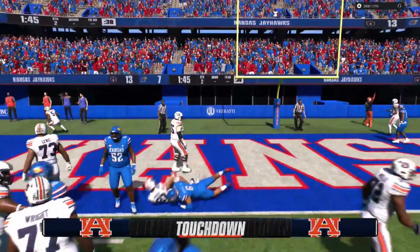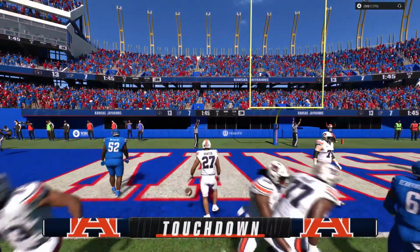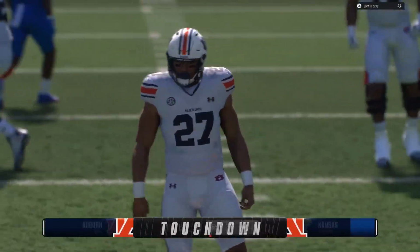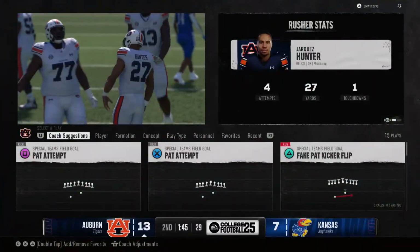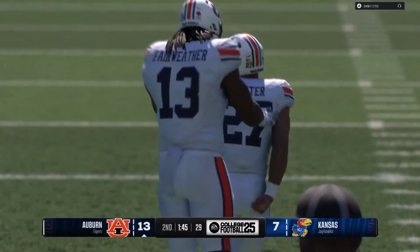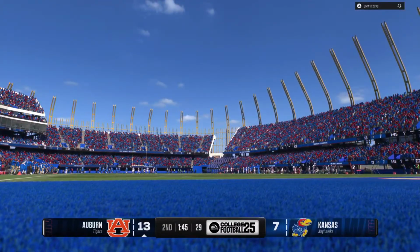Slams it ahead. Into the end zone he goes. Touchdown, Tigers. And that is exactly what you want from your offense. Man, late in the half, you want to execute and then punch it in physically on the ground. Take the lead going into the half. Take all the momentum. Nice execution on the drive by that offense.